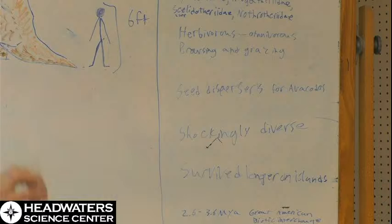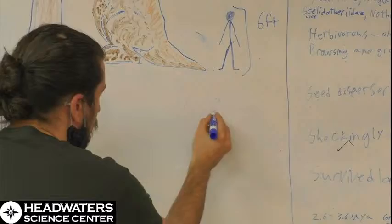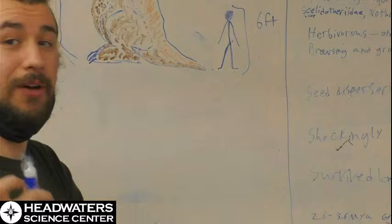An atlatl is a type of throwing tool. We can actually do a quick little drawing of this. It allows you to throw a spear farther and with more force than you would with your own arm. So I'll get the other blue marker. I would love to actually bring up atlatls as a whole live stream. They're a good physics thing.